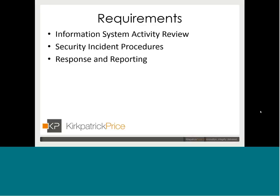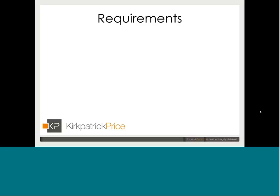All three of these requirements are required implementation specifications, which means that you cannot implement one or more alternative security measures to accomplish the same purpose as security incident procedures or information system activity review. The law does not permit an alternative for any one of those three items. So that means you have to have policies and systems, and you have to have policies and systems that address these specific elements. So policies and procedures: identify and respond to incidents, mitigate harmful effects, and then document those incidents and outcomes.